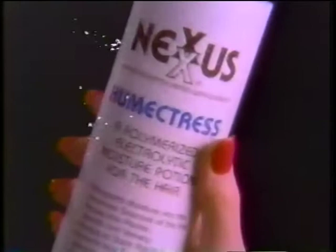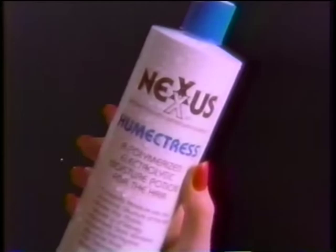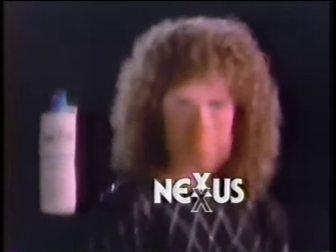You want beautiful hair? Then drench it. That's why Nexus makes Humectrus. It's a potent moisture potion for hair. Humectrus gets inside the hair shaft to soak it, drenching dry, damaged hair from the inside out. Lose the frizzies, gain bounce, strength, and luster. You want beautiful hair? Then drench it with Nexus Humectrus. Because when it comes to hair, wetter is definitely better. Nexus products, sold only in hairstyling salons.